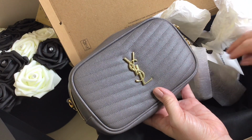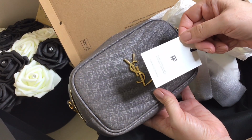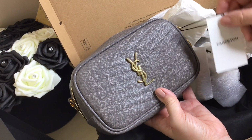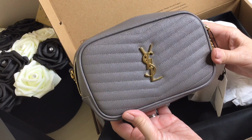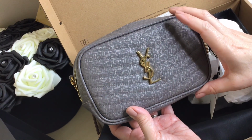But obviously I can wear it over my shoulder as well. There's the Farfetch tag attached. That just says, obviously, please keep this attached. If you unattach it, the bag is yours, but if you're going to return it, you need to leave the tab on. So that's my Mini Lou camera bag. Let's see what fits inside. I'll go and get a few bits and we'll see.